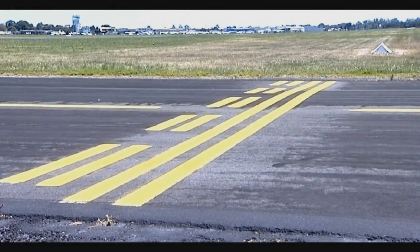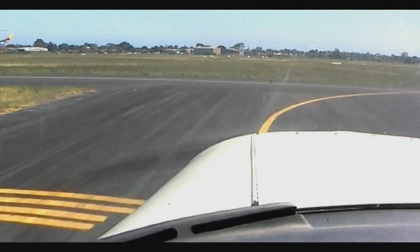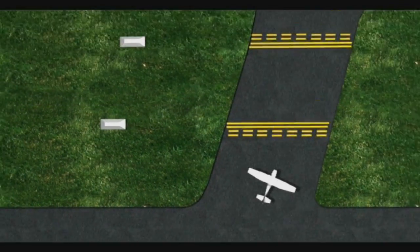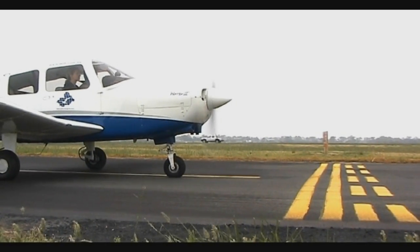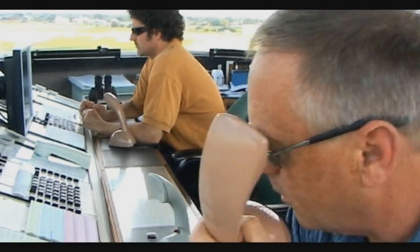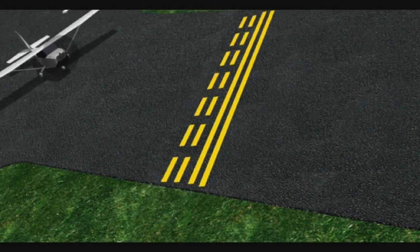Holding markings on taxiways consist of multiple lines, some solid and some dashed. It's permissible to cross from the dashed to the solid side. This is mainly after landing when exiting a runway. Take note, the dashed side faces the runway and ATC permission is always required to cross from the solid to the dashed side. So when you're told to hold short, stop before the first solid line.